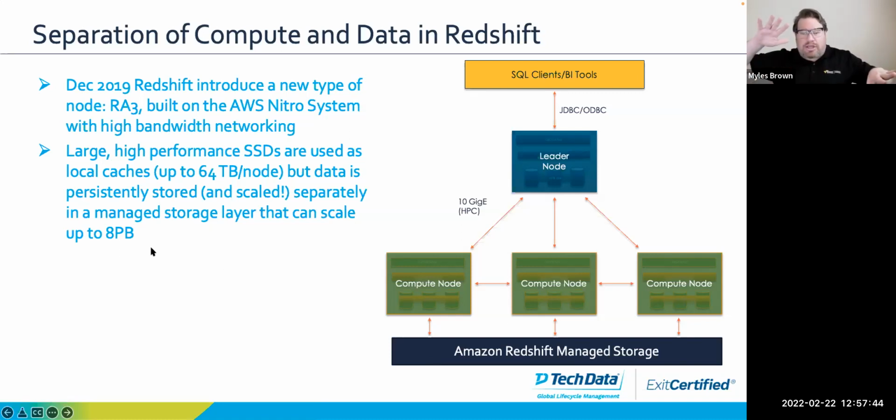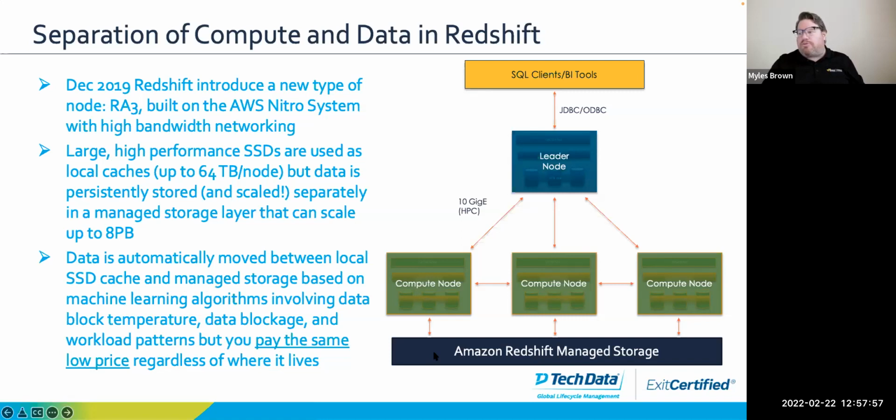So by separating the compute and the data, we can have a lot of storage really cheap and maybe a smaller cluster because we don't need as much compute, or vice versa. Right? So data is automatically moved between the local SSD cache and the managed storage.